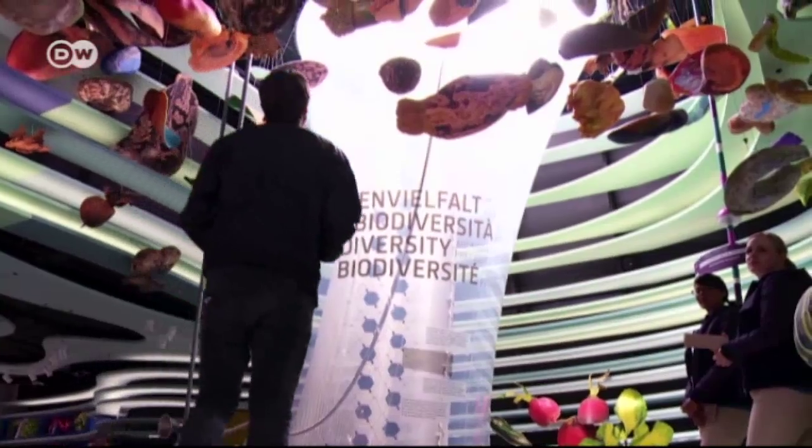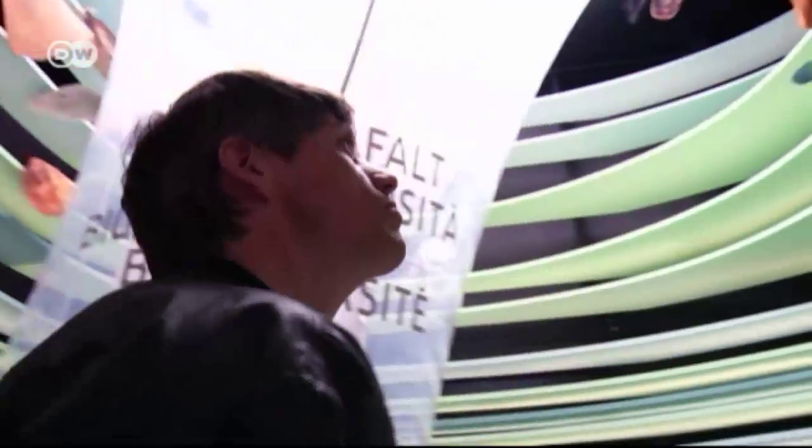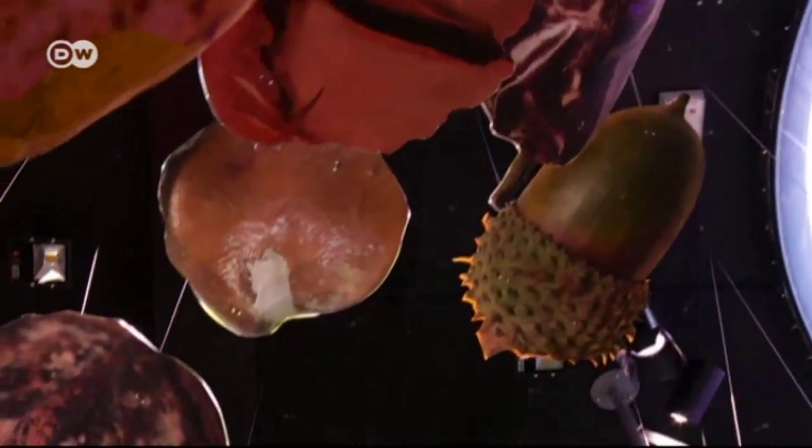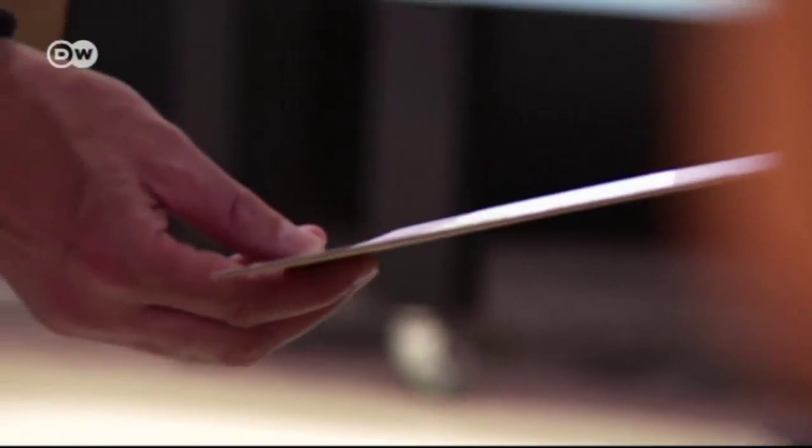Each area profiles actual projects, like the Gatersleben Gene Bank, which collects the seeds of endangered plant species. It's a showcase for biodiversity. With his seed board, Hendrik learns what plants are under threat.